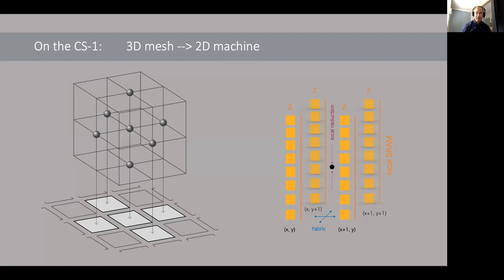So what we're doing is mapping a three-dimensional mesh to the Cerebras system, which is interconnected with a two-dimensional mesh. For a fine-grained parallel system, we use what's obvious for us and wouldn't work in a cluster. Namely, map a 1 by 1 by n piece of the mesh to each processor. So we lay the two dimensions of the computational mesh out in a fine-grained way over the two-dimensional machine. And then each processor only has a one-dimensional z-oriented vector of data points.